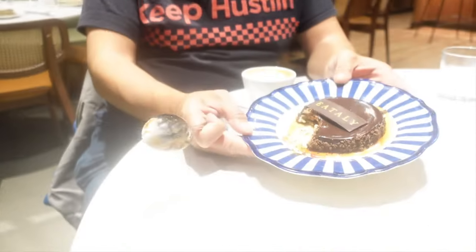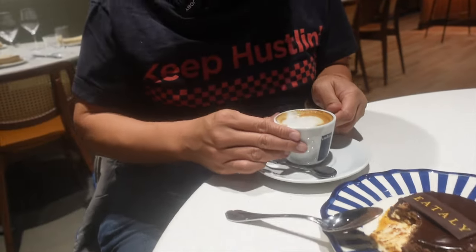That's heaven on a plate. Nice, soft, moist, and very chocolatey. Just the way I like it. Eataly did a good job with dessert. And of course, I had to get cappuccino. Goes well with any dessert. Perfect. Perfect way to end an Italian meal.